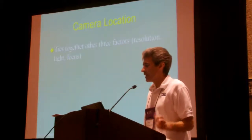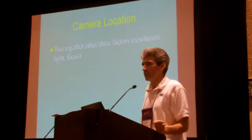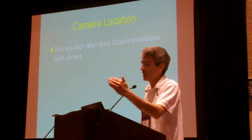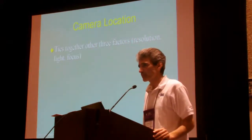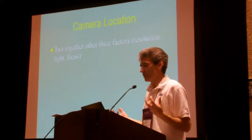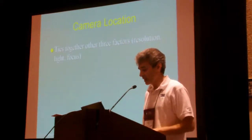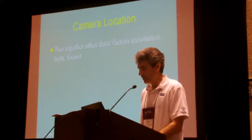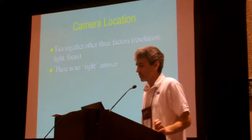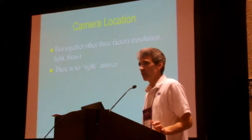So camera location kind of ties together the three factors of resolution, light, and focus. Often you don't have the opportunity to say, well, I'm going to put this in the ideal location. But given the location you have, you do have the ability to try to maximize the performance.